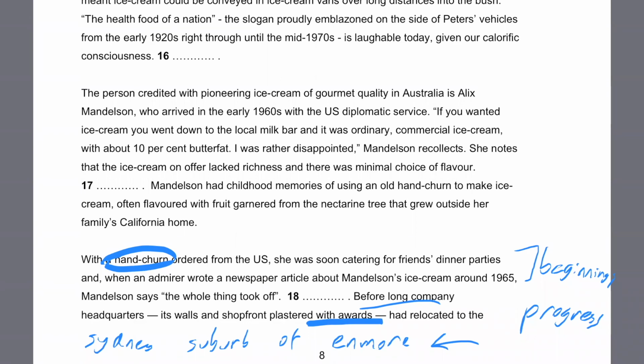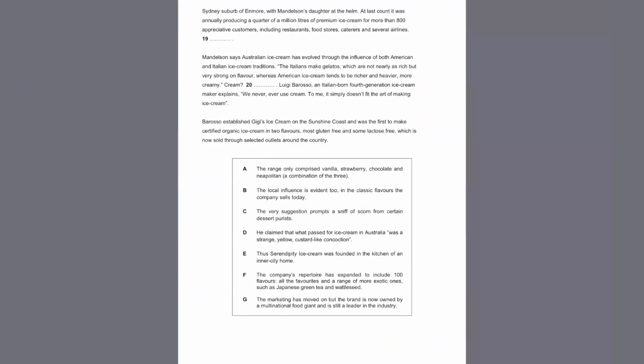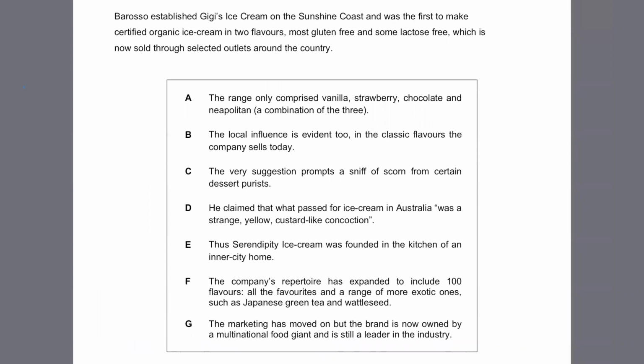So it starts off by talking about the very beginning, then it's talking about progress. So we're trying to look for some option which is telling us about, again, just the early days of her particular company. Which option talks about the early days of a particular company? I would say the best one is probably E. It says the Serendipity ice cream was founded in the kitchen of an inner city home. Right? It's just a little house, very simple setup in a kitchen, and that's where they established ice cream of this variety for the first time.